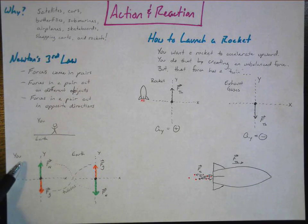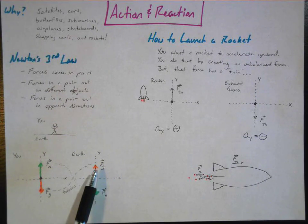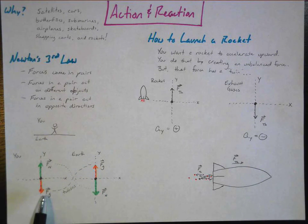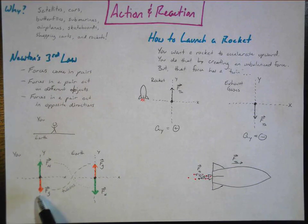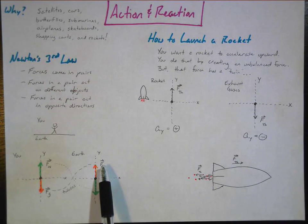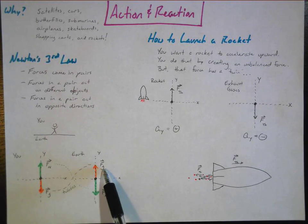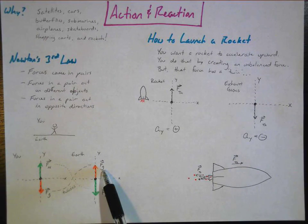But what about the forces acting on Earth in this situation? So we have a free body diagram of the Earth. This is interesting. There's a gravitational force pulling the Earth up. This gravitational force is part of a pair. It's here acting on you, and it's here acting on the Earth. And look at this. So there's a pair. They're twinsies. They act on different objects. This one is acting on you, and this one is acting on the Earth. And they act in opposite directions. This one's pulling down, that one is pulling up.